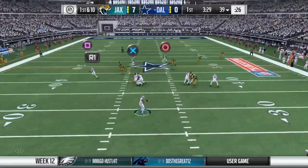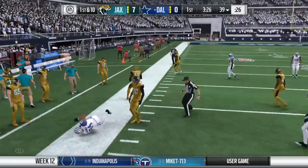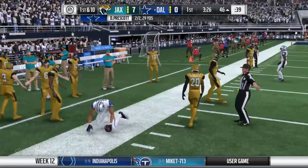Play action here on first down. And a quick throw here, that's complete. And 15 yards there on the catch and run.